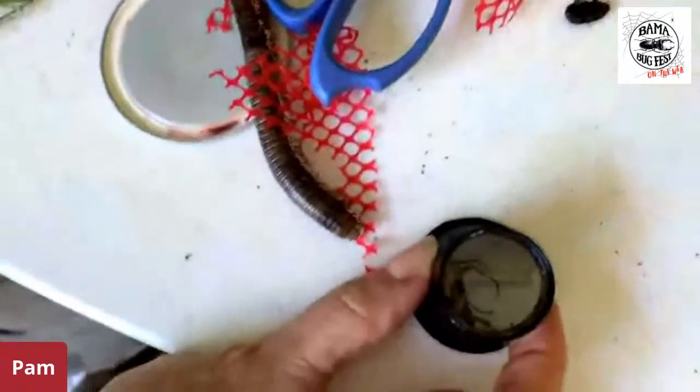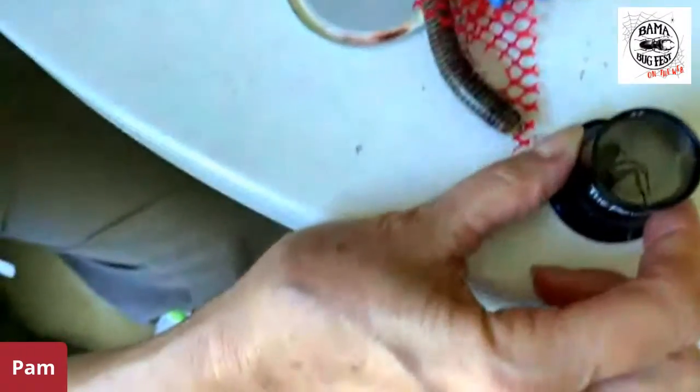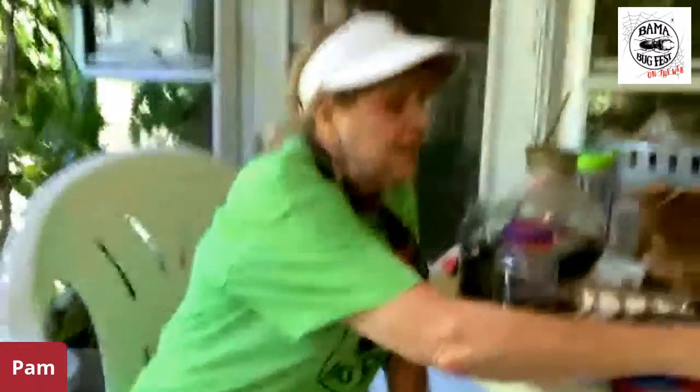You can see what a bug would look like by looking into this right here. You'd have to get kind of close to see it, but it just fits right over the bug and you can see it. Another thing that you can use is called a little bug box that's like this, and it has a built-in magnifier in the top.